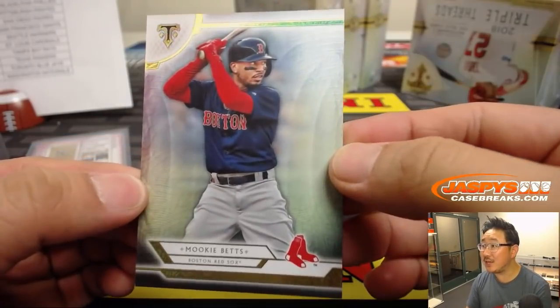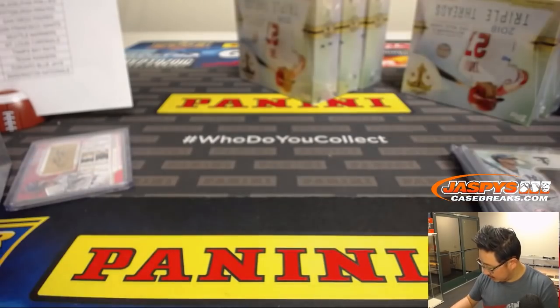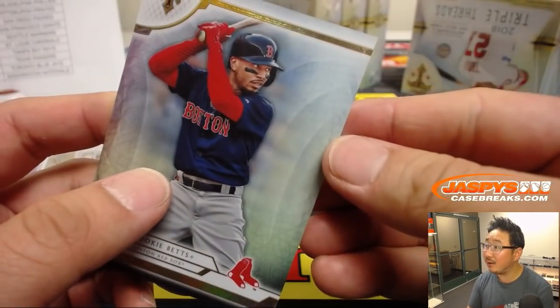I like the design of Triple Threads this year. It's pretty nice. I kind of like that. Like the patterns in the background.